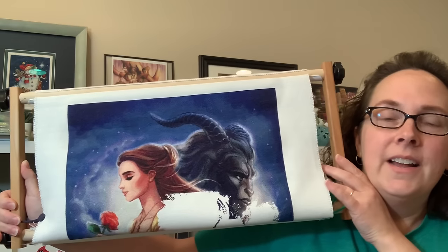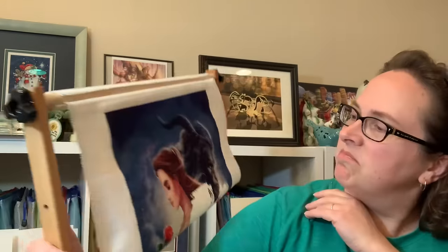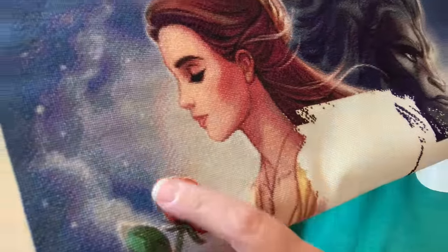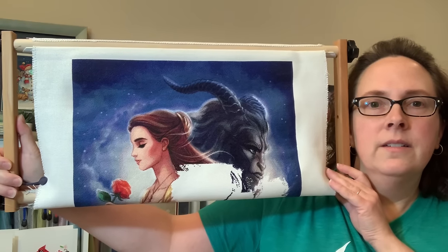I love this one. I had a lot of really nice comments on it at the retreat. When you look up close, like anything, you can see a little bit of pixelation up close. Like in here, you can see it's just a little bit pixelated, but from far away, you can't tell. So, I love this one.